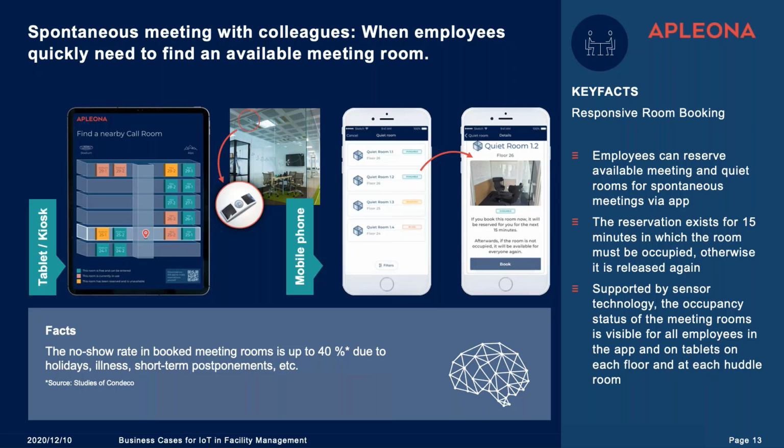And the result of this use case was quite impressive. Just by increasing the transparency and thus reducing the so-called search costs, an increase in room utilization of over 31% could be observed for a period of about, I think it was 3 months, compared to the same period of the previous year, and with a similar number of visitors. And in addition, the satisfaction increased as there's less frustration regarding finding a quiet place in the office.